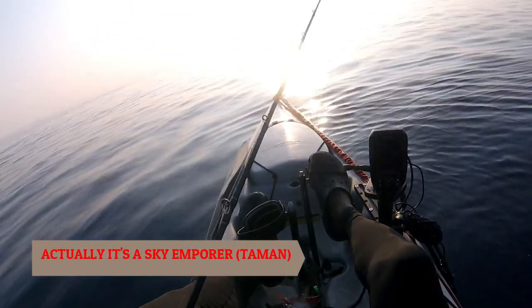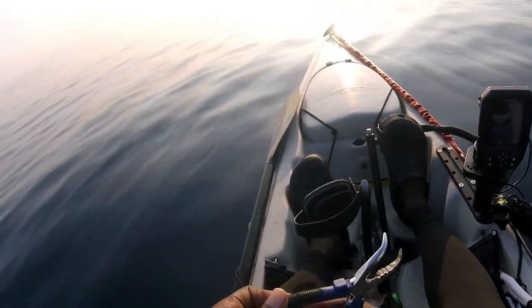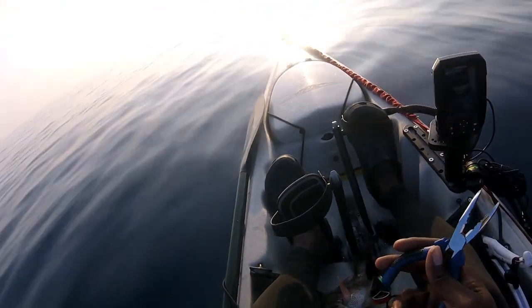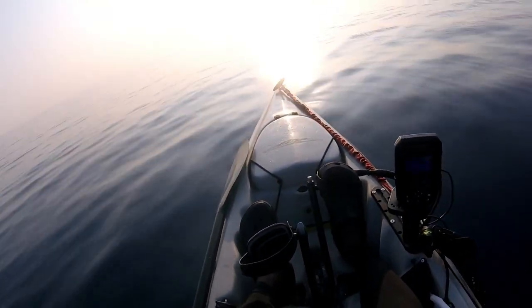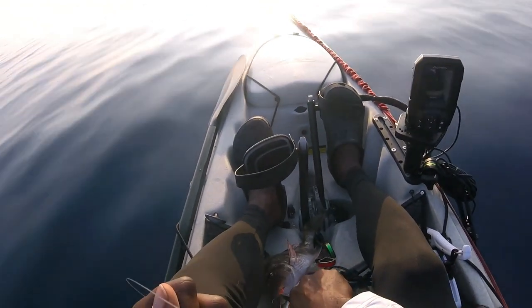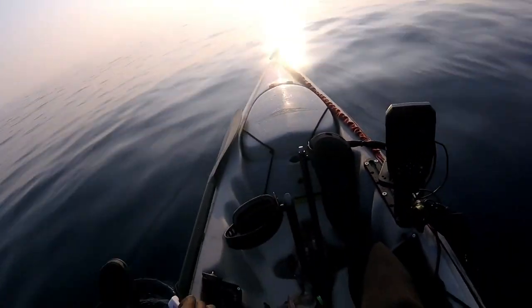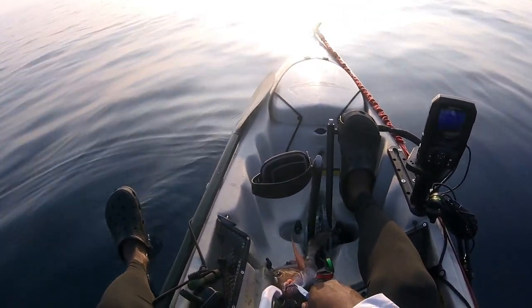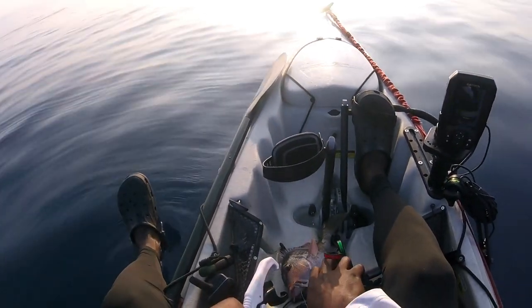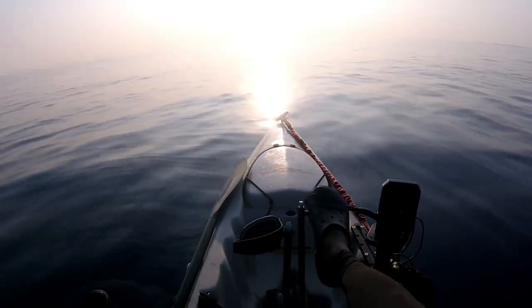Kuchinagi. I wonder if that was my good friend that was just jumping in the water on the other side. Let's get him settled so we can get a good look at him. Hooked right in the lip, which is pretty good. Look at those teeth. You're still hooked, buddy.